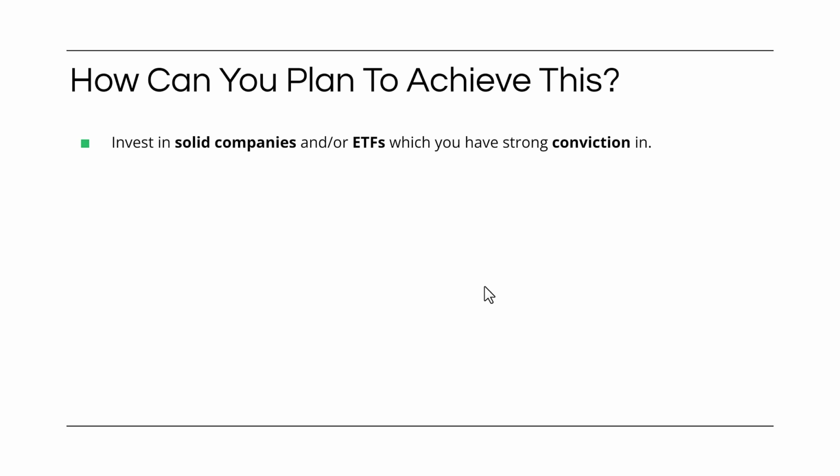conviction. Don't go buy stocks because a YouTuber said, hey, here's my portfolio, or don't go buy ETFs because some news article said this. Do your research and make sure that what you're investing in is something that you believe will perform very well. Next up is invest in accordance to your time horizon and not others' time horizons, okay?